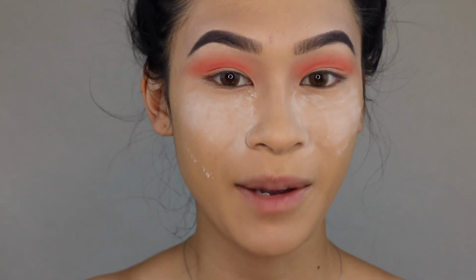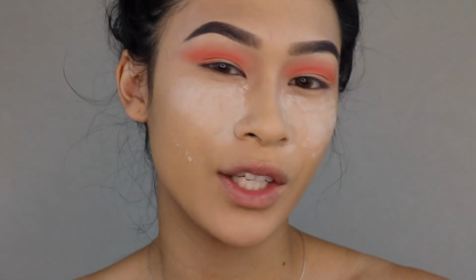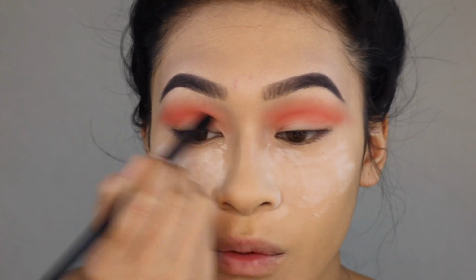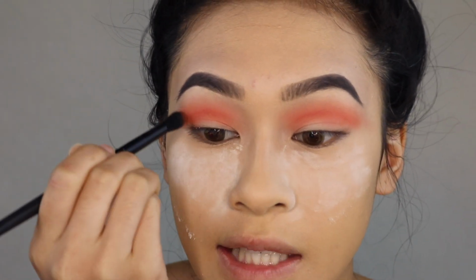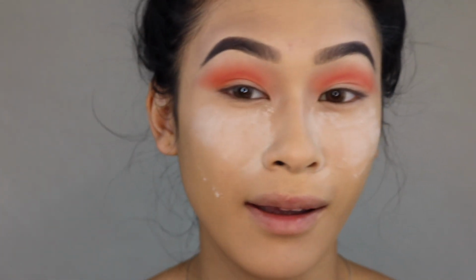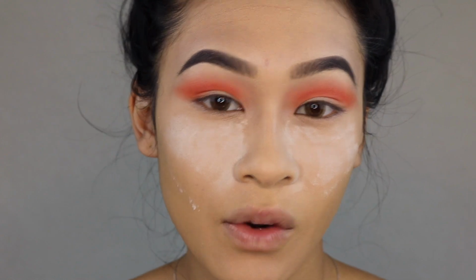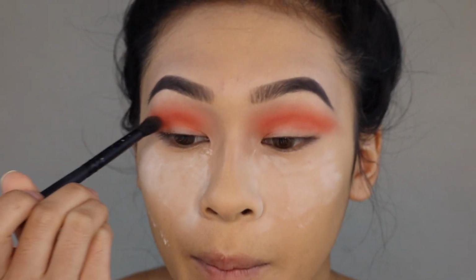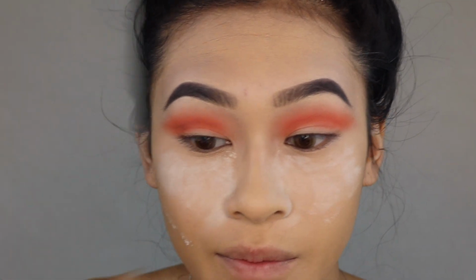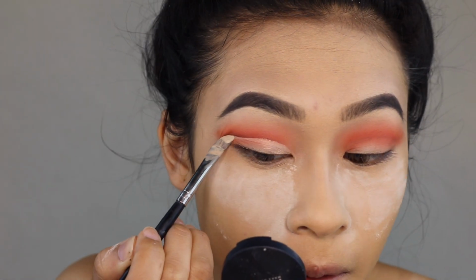With an even smaller brush, I'm going to go into these two shades right here and pop that more into the crease as well. Because we are working with contrasting colors, I really want to make sure that this is deep and defined, just so you guys don't have that awkward cut. So I'm just gonna make sure it's as dark as I can get it. And then why not, I'm gonna take the darkest shade in the palette and work that into the crease as well. I'm gonna take more of this Kiko Milano concealer and now cut out the crease.